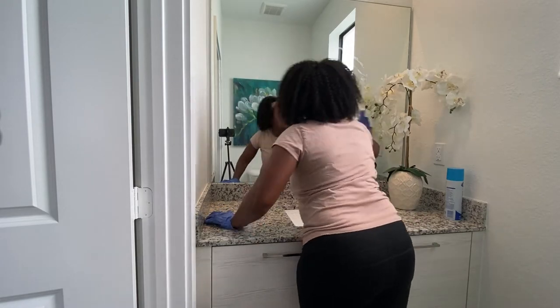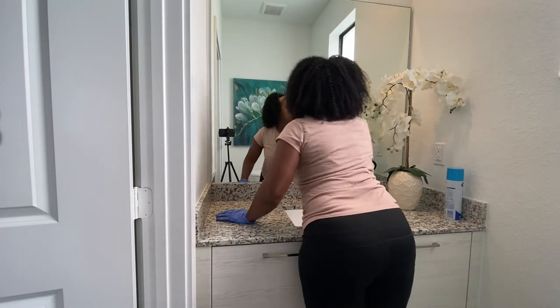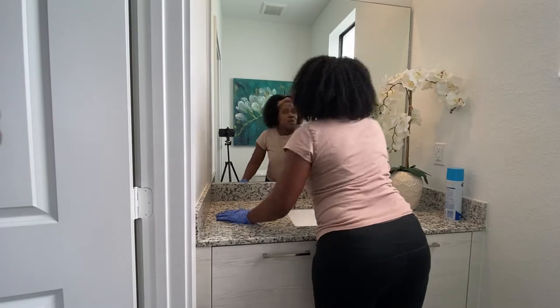So now I'm cleaning my mirror, and this is something I try not to forget when I do weekly, because when I clean a mirror, it really does make the bathroom look clean.